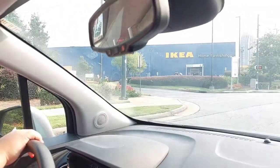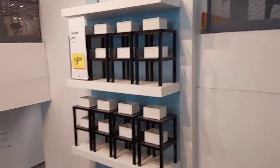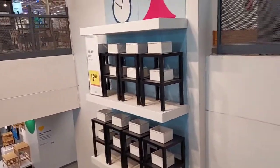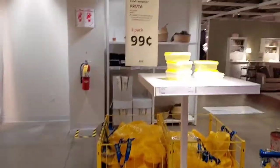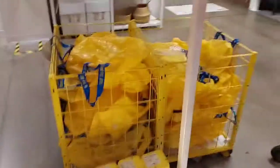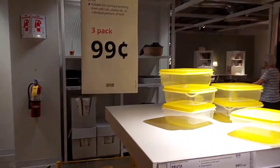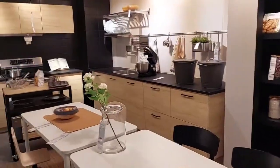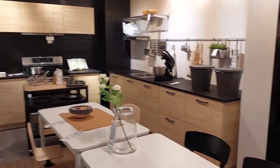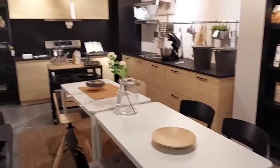Frida, good job. We made it in one piece, guys. I like that little side table for only $10. Willkommen. Literally came for Tupperware. They got 3 packs for only 99 cents. So grabbing this immediately. I love this color setup because if you guys know, my walls are gray in the house, and so I like those counters and this kind of color setup here.